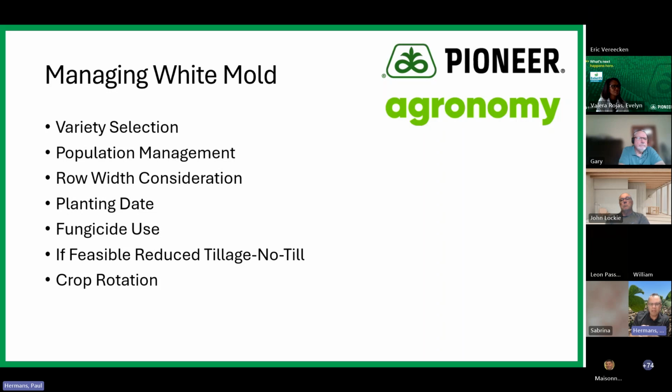Row width comes into play to a degree. We see more folks going to 30-inch rows earlier on for planting. As we get later in the growing season, especially this year, I'd rather go to a 15-inch row to get that canopy in quicker. Planting date comes into play. If I can plant earlier, I can get my beans to flower earlier and miss that key window. Usually we get more rain in July the last few years. That plays into it. And then definitely the fungicide use.